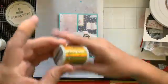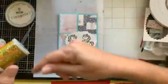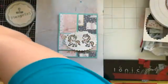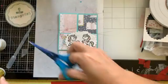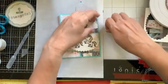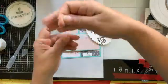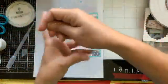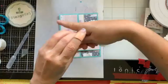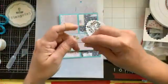What do you guys think about a little bit of gold thread? You see, and that's my other problem. I struggle with when to stop. I keep going, oh, how about this? Oh, what if I add this? Oh, what if I add this? This is just some holographic thread that I found in my amazing thrift store.